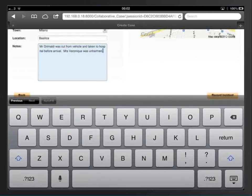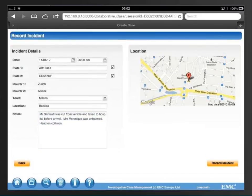And when he's done with that, he will click that record incident button. And of course, this is all using a very native-feeling user interface.